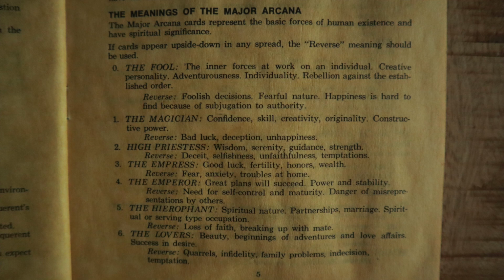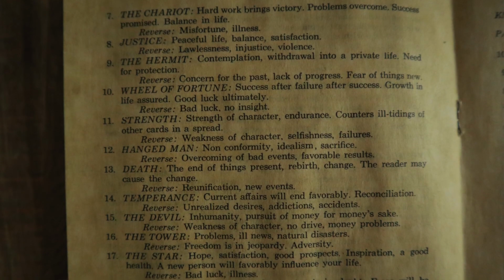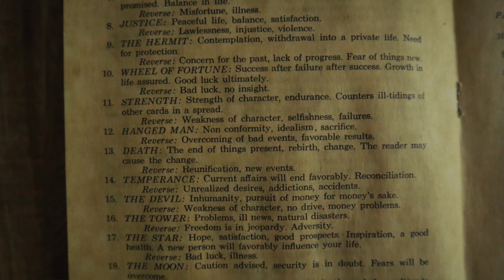I might take a look at that prediction spread, though. Just for fun. Then we have a whole list of meanings. You will become increasingly familiar with the meanings as you do more and more readings, and you will probably be surprised at how soon you know the deck by heart.